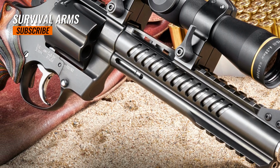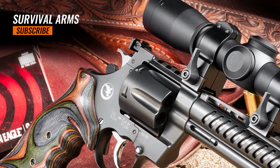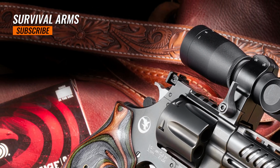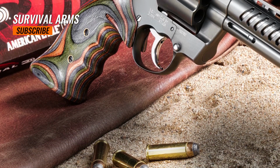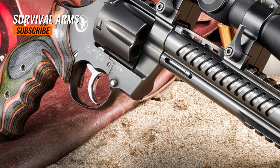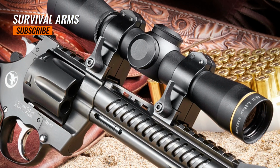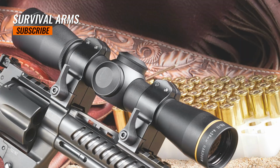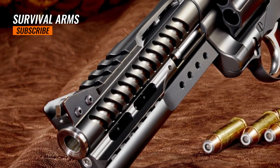break for enhanced accuracy. The Korth NXR usually comes with a high quality, match grade barrel that is precisely fitted to ensure optimal accuracy and reliability. The revolver may feature a variety of sight options, including adjustable target sights or low profile combat sights, providing flexibility for different shooting applications, finish, and aesthetics.